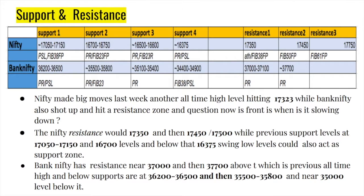And for Bank Nifty, you can see 36,200 and 36,500. That band is the previous resistance, the previous swing low, and is the first support. Then 35,500 and 35,800 is the second support. Then we have supports further below, near 35,000, and above that you have 35,100 and 35,400 kind of levels. You'll see the charts and understand this.